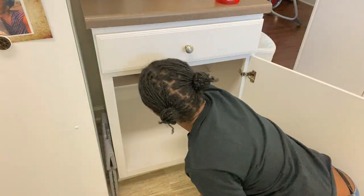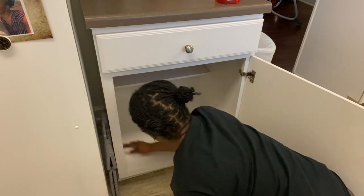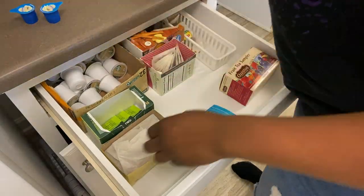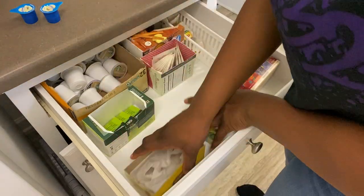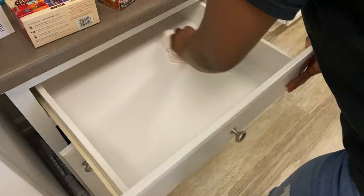This bottom cabinet is where I keep my recycling bin. I feel like it looks better down there than just out in the open. I have yet to get another recycling bin, but I will soon. And this drawer is where I keep my tea and coffee supplies. I feel like having it in the drawer right below the Keurig makes it really easy to reach.